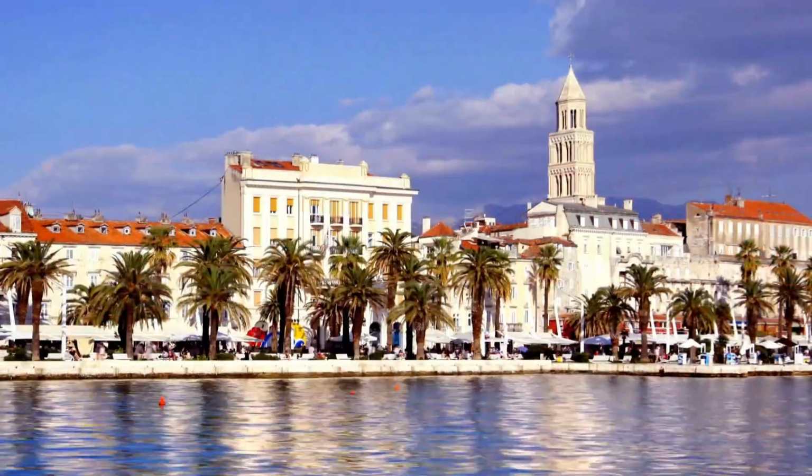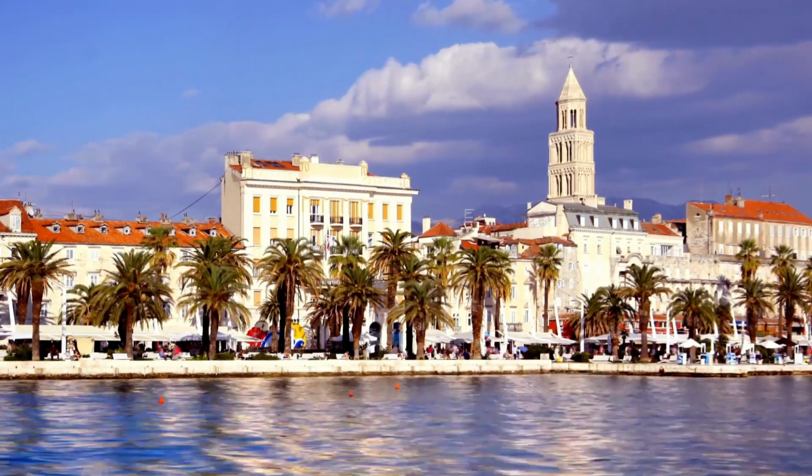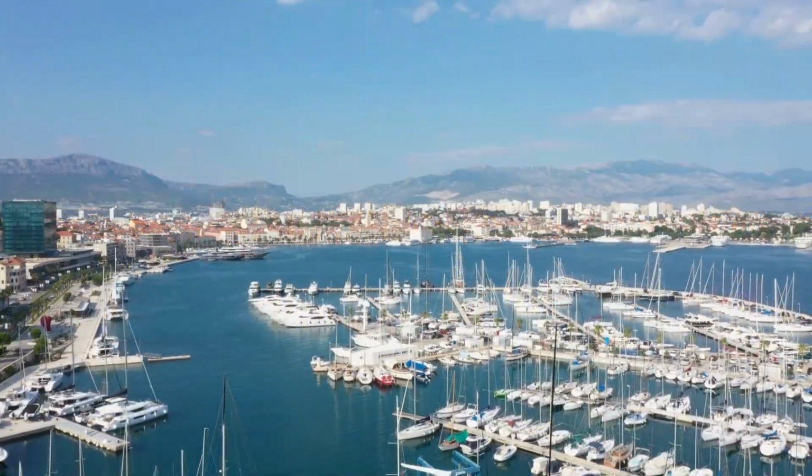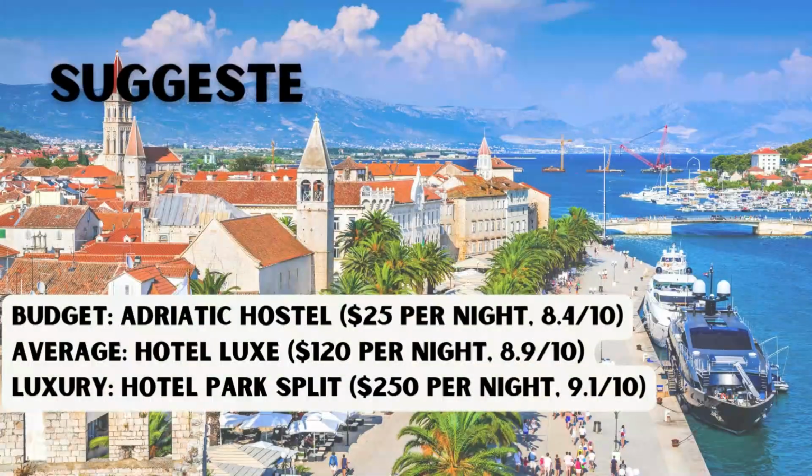crown jewel. Built between 298 and 305 AD, this Roman emperor's palace is more like a small city itself, with a maze of marble walkways. Split also has great transportation links to other Adriatic islands.